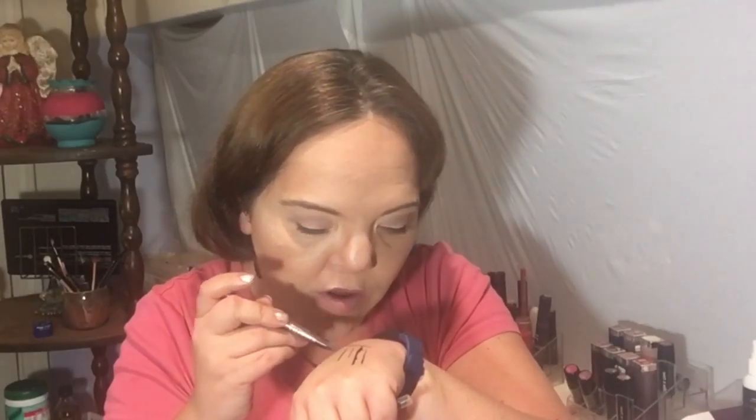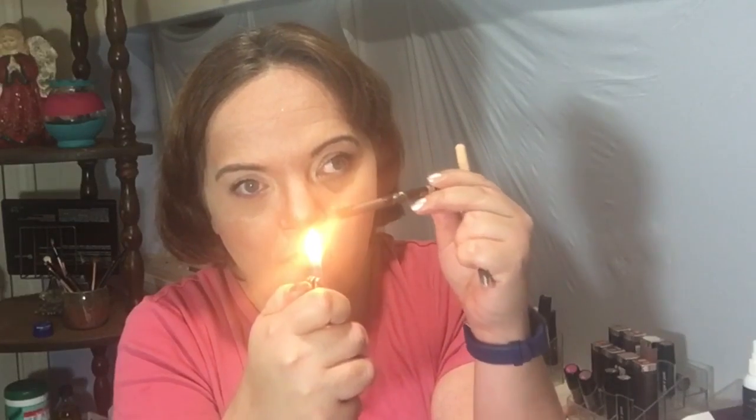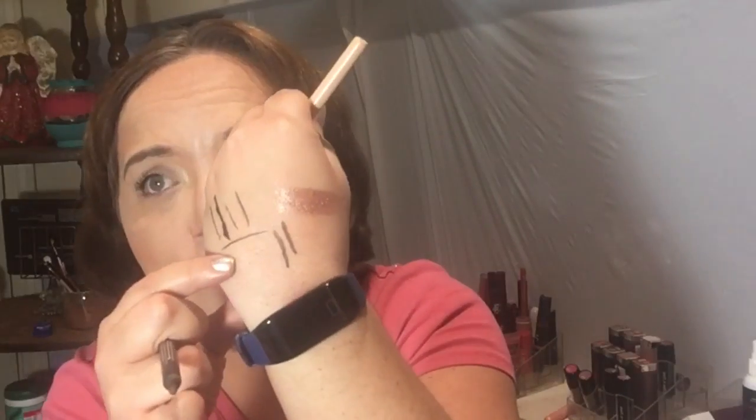But another tip, if it's not creamy enough for you, take a hair dryer or even a lighter, see, that's how that looks right now. Take your lighter and just hold it right above it for a second or two. You can tell it gets a little creamy there, and it goes on even smoother. But it already goes on pretty smooth.